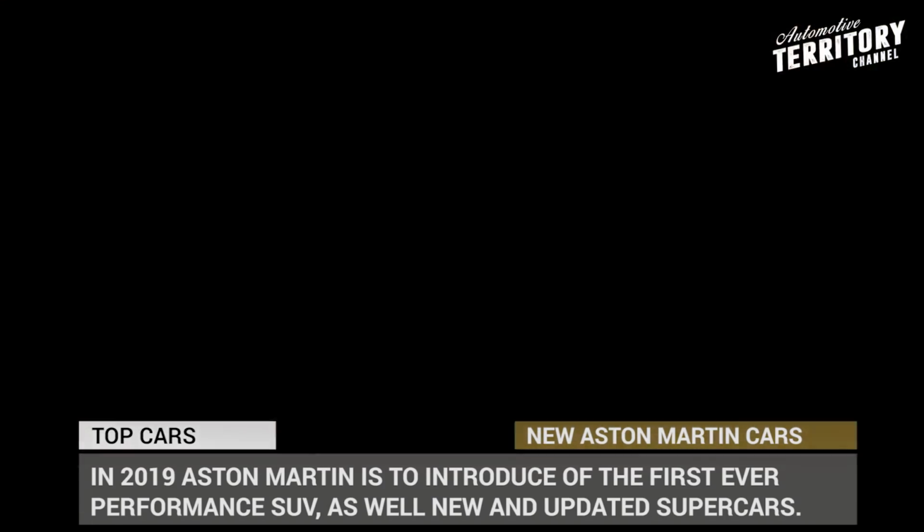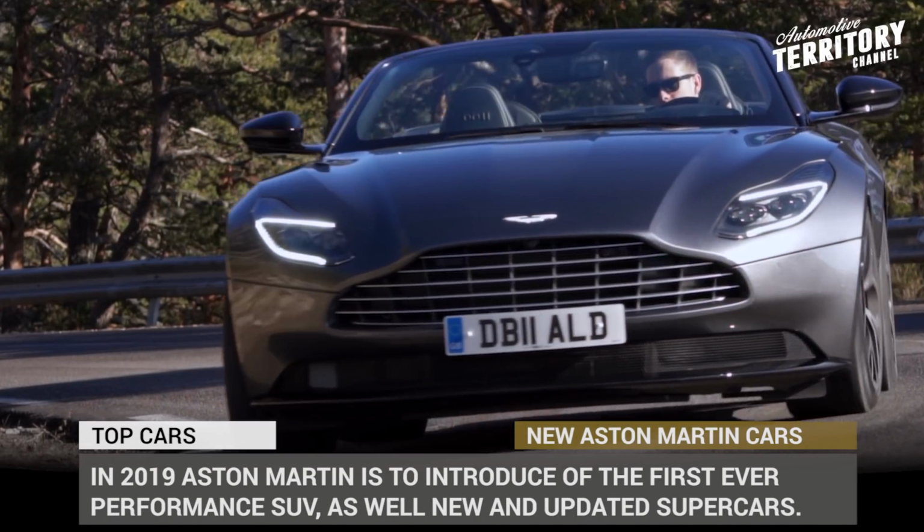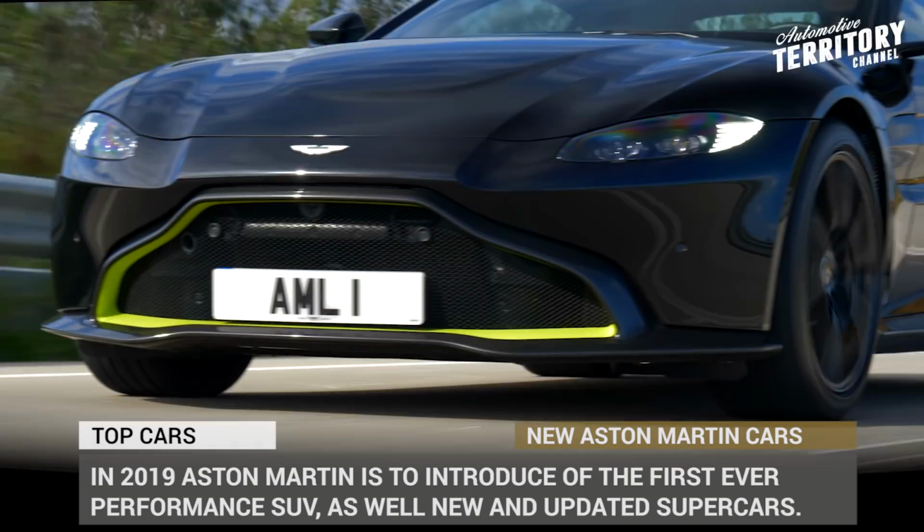The upcoming model year from this automaker will be highlighted by the introduction of the first ever performance SUV, as well as electrified and updated supercars.